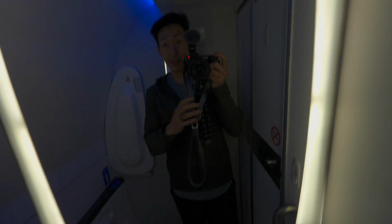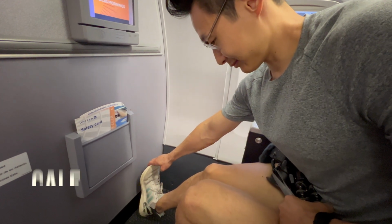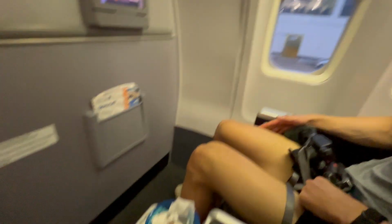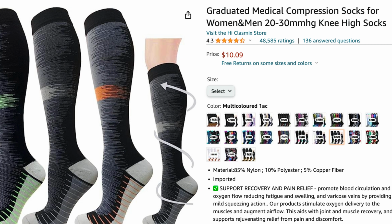So walk around, go to the bathroom every few hours to increase that blood flow in your legs. Also, while you're sitting, you can do different exercises like a calf stretch, where you extend your leg and pull your ankle towards you, hold that for 30 seconds, and repeat it. You can also do ankle pumps as well as ankle circles. Also, if you're really concerned about it and at increased risk, you can consider wearing compression stockings, which exert pressure onto the calf and prevent the blood from pooling in your legs.